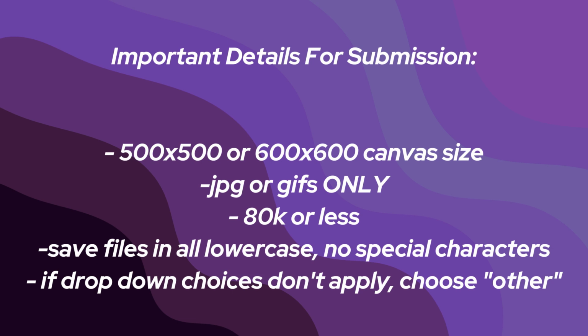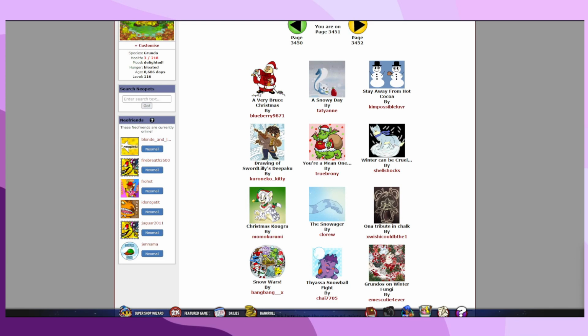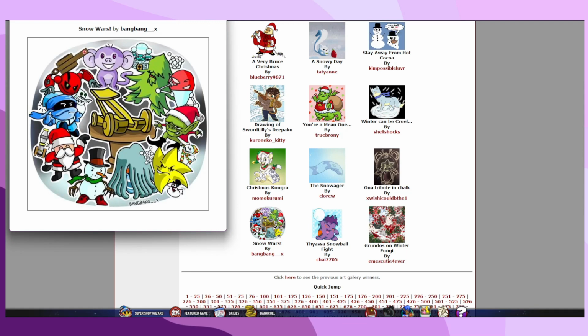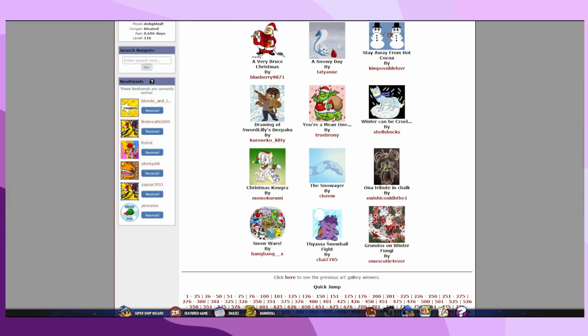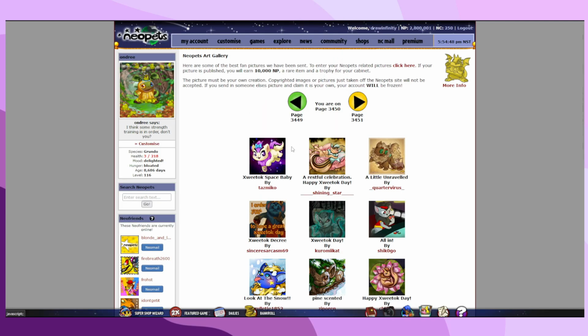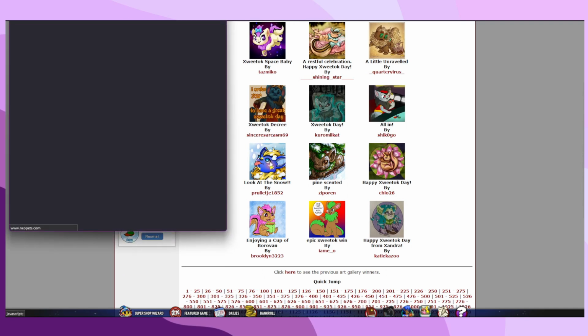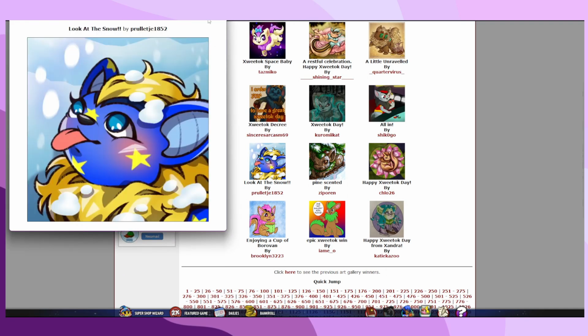And I also want to write down here, the option you choose in the drop-down menu doesn't seem to have any effect on whether or not you get chosen. So if you don't see something in the drop-down menu that fits correctly, just use other. In terms of sending in your entry, this is something I didn't know about until very recently, and I do think it has been the key to success. Send in your entry twice, once the night before the art gallery day and once the morning of the art gallery day, around 7 a.m. NST, the day of the art gallery.